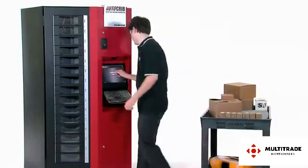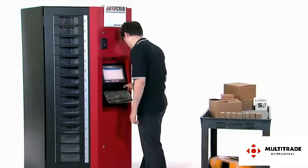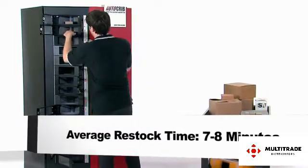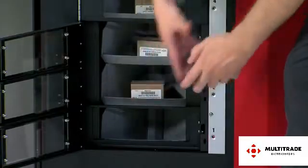Competitive carousel machines can only be restocked one bin at a time. RoboCribs can be restocked 15 bins at once, cutting average restock time to just 7 to 8 minutes. Shorter restocking times make your system more cost-effective over the long run.